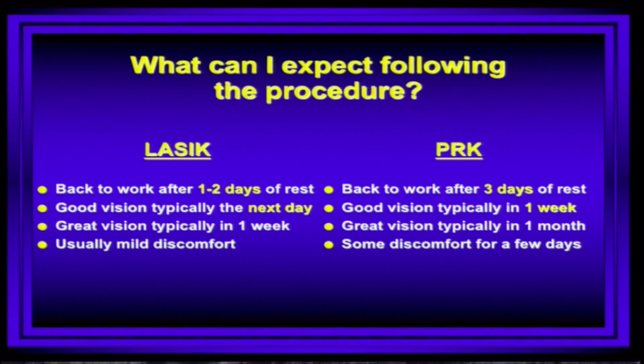PRK, on the other hand, you might need to take 3 to 4 days off because you'll need that day to recover. The pain response is more significant because there's an epithelial defect on the cornea. Good vision usually occurs at about 1 week and is typically great at 1 month.